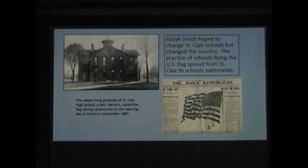I don't know who she was except a Mrs. Parsons, but we might be able to figure that out because we do know all the graduates of the school. And she couldn't have been that old, because the first graduating class was 1867. So she might have only been 38. Smith hoped to change this practice in St. Clair schools, but it caught on, and it spread very rapidly nationwide.